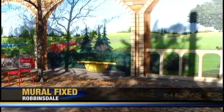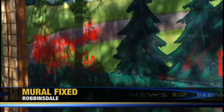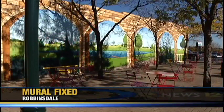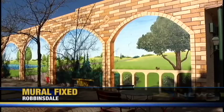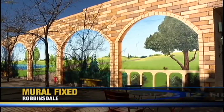Meantime, a case of vandalism in downtown Robbinsdale is now fixed. This is what the damage looked like more than a week ago. 2 people spray painted the city's new downtown mural. Alert residents saw it happen and called police, leading to arrests. Now, after a half day of work, that mural is fixed. The artist, Sean McCann, had to go back and repaint over the damage. The man and teenage boy face possible charges for the vandalism.